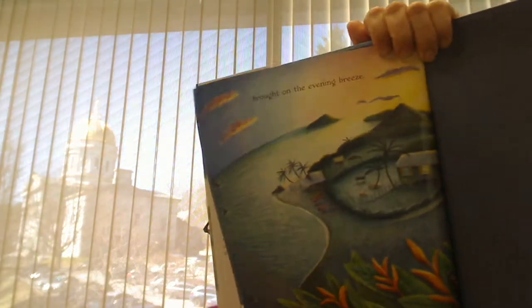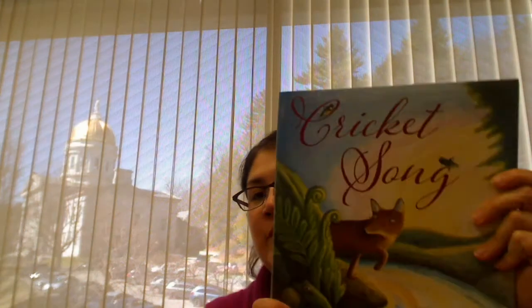and parakeets who are roosting in a tree, and then there's cows that are in the yard, and they're sleeping, just like you, to the song of the crickets brought on the evening breeze. So it's basically about the sounds of the evening, and it's a little tropical, but it's adorable. I think it could be a good bedtime story. Like I said, it's very soothing. We like that.